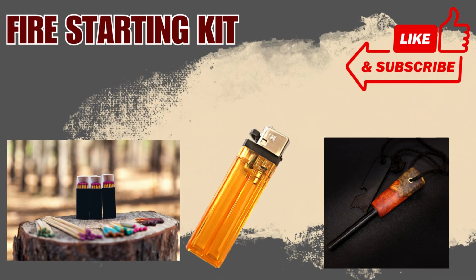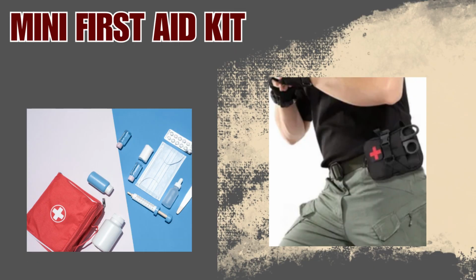Waterproof matches, a fire starter, or a small lighter can help create fire for warmth, signaling, and protection. A mini first aid kit like the ones you see pictured here can carry essential medical supplies like bandages, antiseptic wipes, pain relievers, and any necessary medications.